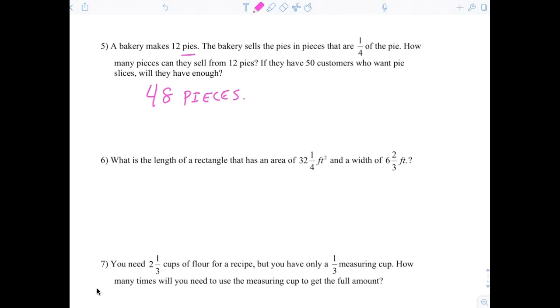Now it says, how many pieces can they sell from the 12 pies? That would be 48. Now, how did we get that? We did 12 times 4 was equal to 48. Or you could have also said this. It's literally taking the 12 and dividing them into quarters. Does everybody see that? If you do 12 divided by 1/4, you would see that's the same as 48. But I don't see it like that. I just say I know every pie has 4 pieces, and if there's 12 pies, that gives me 48 slices.